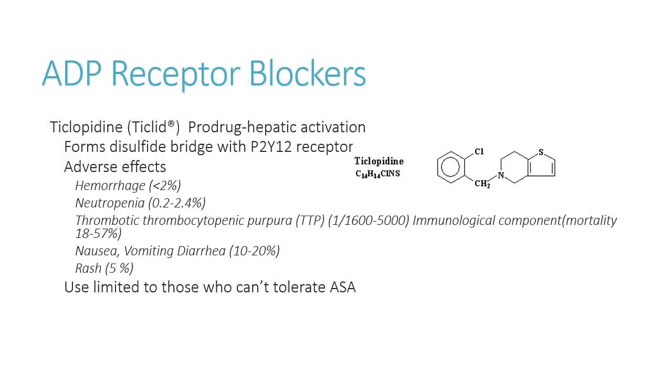Anywho, we talked about aspirin. What was the unique thing about aspirin? What made it better as an antiplatelet drug versus, say, your NSAIDs? Irreversible, right? How long would the effects last? Seven to ten days, basically the lifespan of the platelet, absolutely right. So we're looking at some other mechanisms that we can use to help decrease platelet aggregation and hopefully prevent clots. The next group we have here are the ADP receptor blockers.